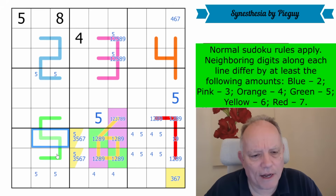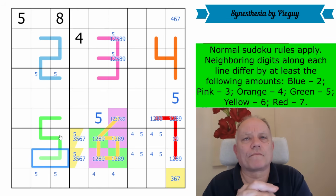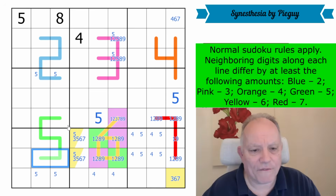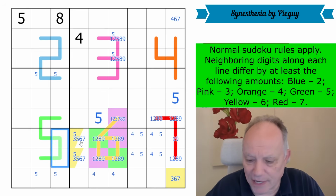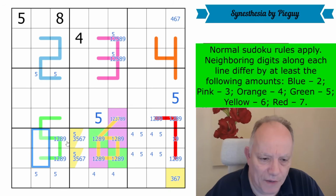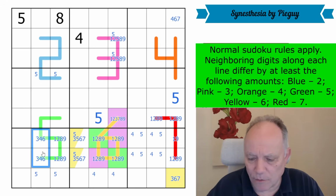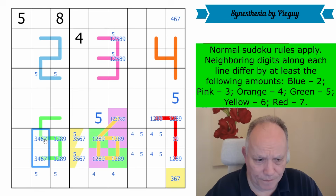The 1, 2, 8, 9 that are within this group, one of them there and one of them there, they have to actually be next to each other on the line. Well, they have to be here and here very specifically. So they can be next to each other, and the other 2 digits on the line which can't be from there don't have to touch each other. And they can be here. I don't know whether they are, they could be from 4 or 6.